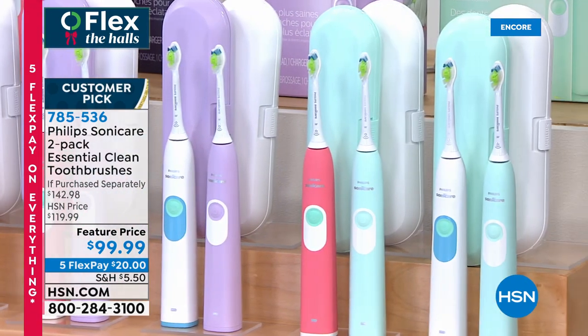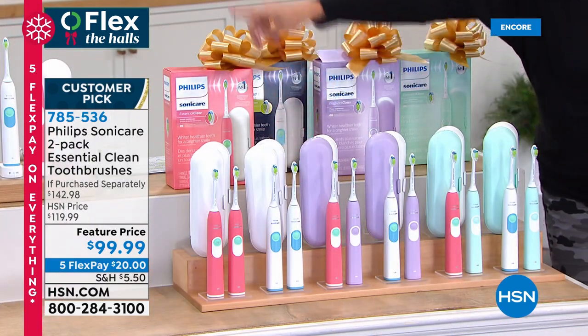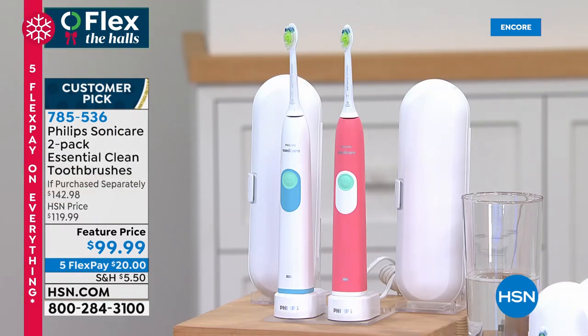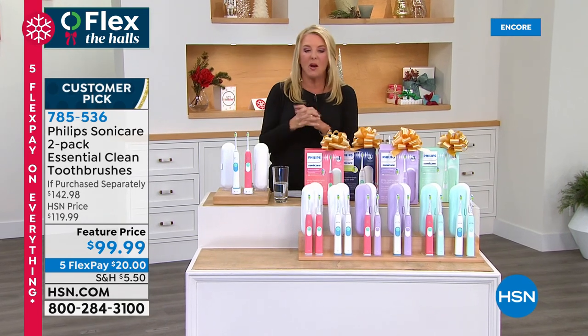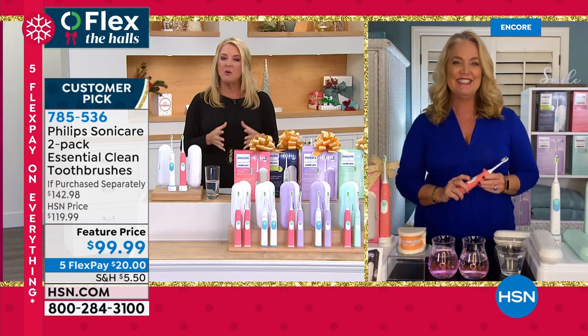So if you want any version whatsoever in white, especially these 2 guys right here and my pink white up there, those could sell out in this airing. 5 Flex tonight, which is awesome. We didn't have that either, but I'm gonna get Kathy on the line with me. She joins us to tell us all about tooth and gum health. Kathy, it's really one of the most important gifts you can give anybody at any time of the year.